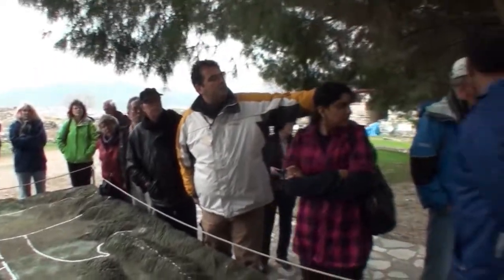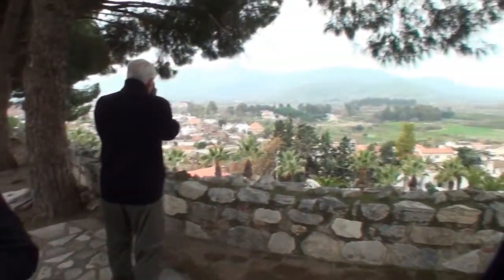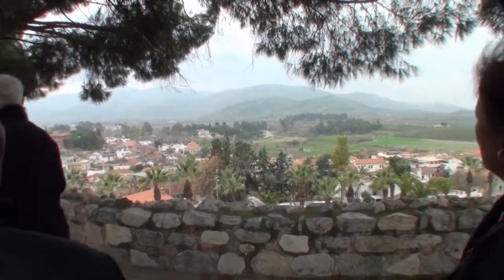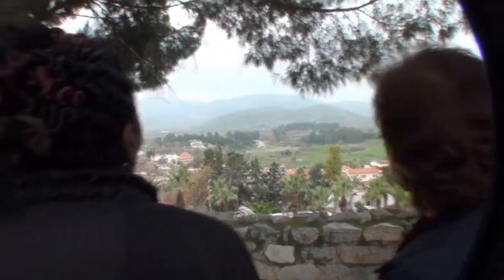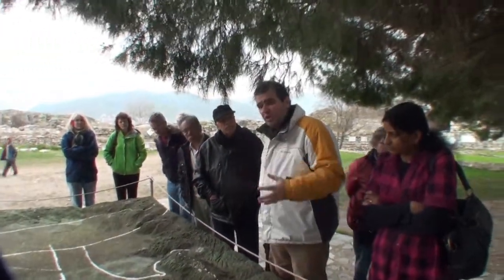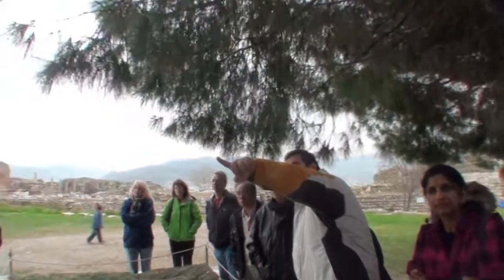Please, ladies and gentlemen, there's a single column standing there. Can you see that? Yeah. That's the place where the temple is. And also, the first Ephesus city located. Take a look at the hill there.